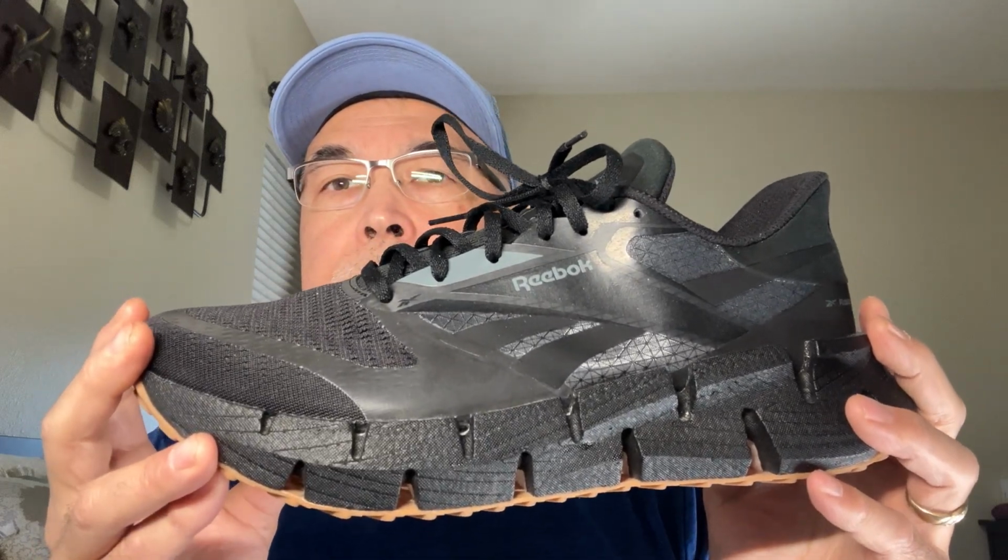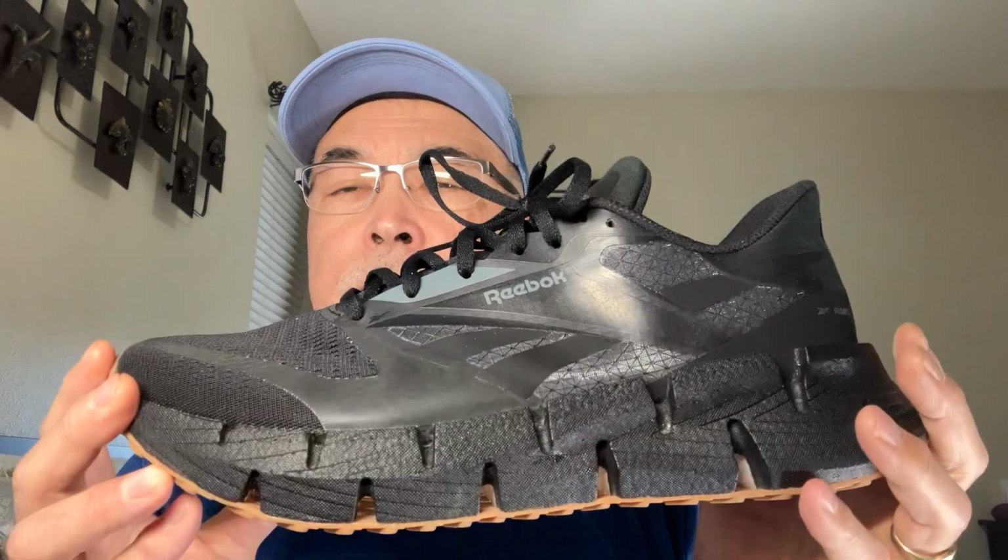What I did recently is I wore this shoe on my left foot, and I wore my New Balance Rebel V4s on my right foot. I ran on my treadmill for about 1.5 miles to compare the differences. The New Balance FuelCell Rebel V4 is a really good shoe. Once again, it has a nice toe box. It has a FuelCell foam, which is really bouncy.